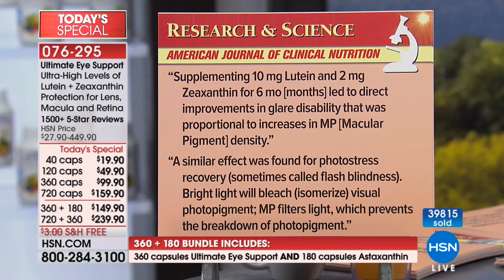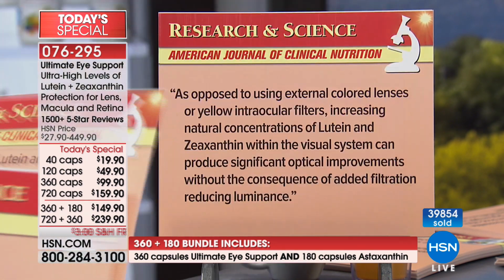Supplementing 10 milligrams lutein and 2 milligrams zeaxanthin for 6 months, here we deliver 10 and 5, led to direct improvements in glare disability that was proportional to increases in macular pigment density. A similar effect was found for photostress recovery, sometimes called flash blindness. If you go into a bright light, it's sometimes difficult to then see thereafter, like a flash bulb. Sure. Bright light will bleach isomerize visual photopigment. Macular pigment filters light, which prevents the breakdown of photopigment.